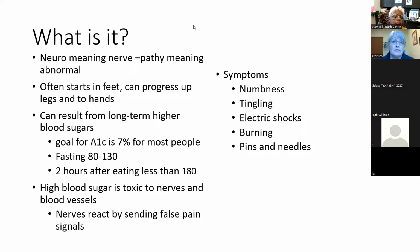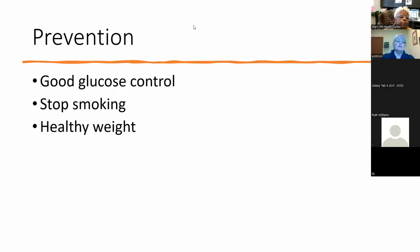Sometimes chemotherapy is used along with steroids to help avoid the side effects, particularly nausea, of the chemotherapy agent, and that can raise your blood sugar. And in people who are already a little prone to diabetes, it can cause high blood sugars. Okay. Thank you.